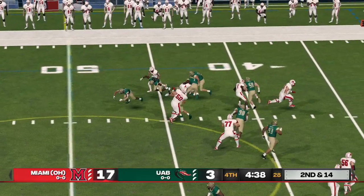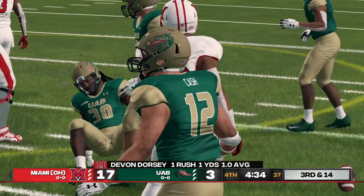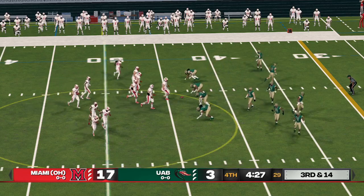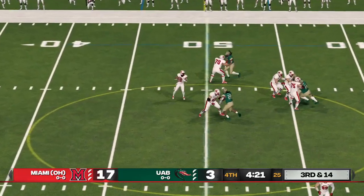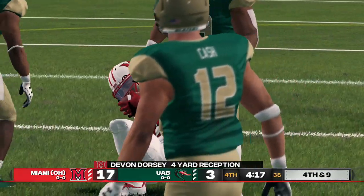Here's a running play. And he makes it out to about the 44-yard line. And this is the eighth play of the drive. And they're going to put six DBs on the field to counter that five-receiver look. Pass is caught. The defense lays him out.